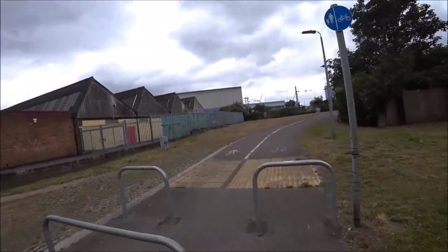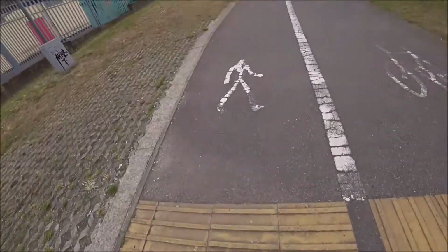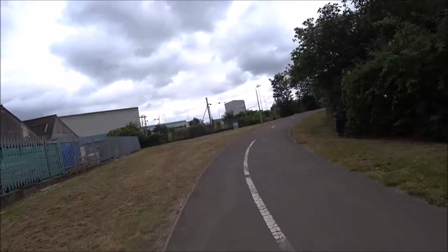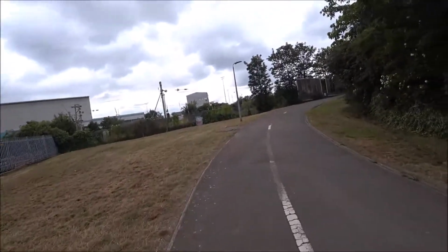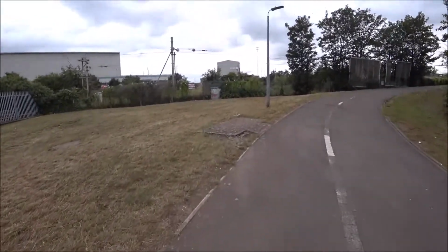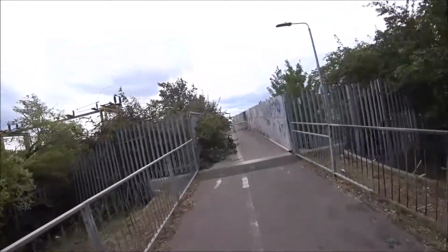Now let's walk over Hairpin Bridge. As you can see, the section on the left is reserved for people walking, and on the right, if you want to cycle over it, you can. And there's the train tracks there in front of me.